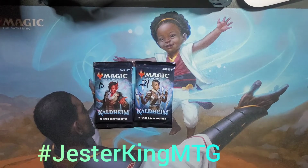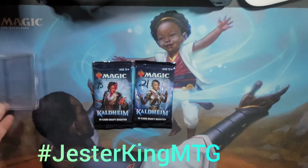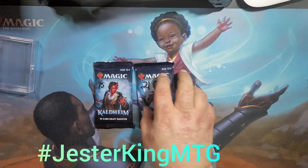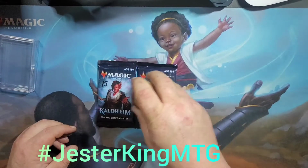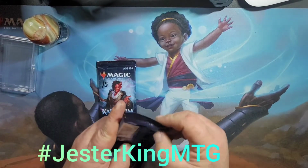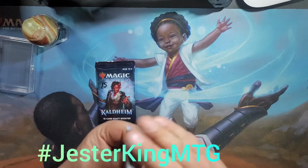All right, so the two packs that I will be giving away, I will keep them in this little container right here until the day that they get given away. Give it away, give it away, give it away now. All right. Here we go. We're going to bless the packs. And we might crack open a couple more packs. I'm getting excited. These are Kaldheim boosters. Here we go.